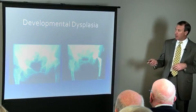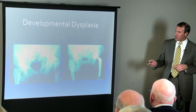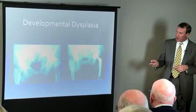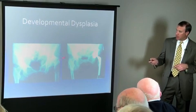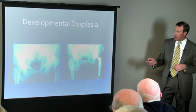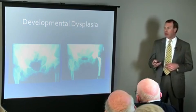Okay, so developmental dysplasia. This is what I was talking about earlier. If you look at this hip, that's pretty normal. If you look at this one, see how it's really high? And it's really kind of worn its own socket up here called a false acetabulum. So you bring this down, try to put it back in the same spot. You just leave all this up here. That's an anatomy risk factor for arthritis.